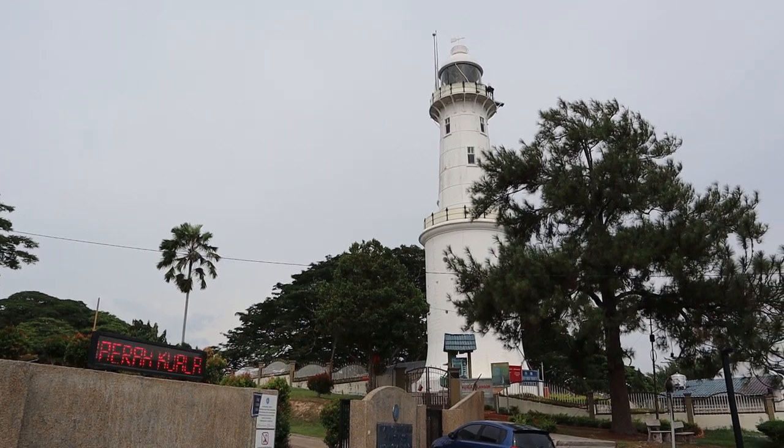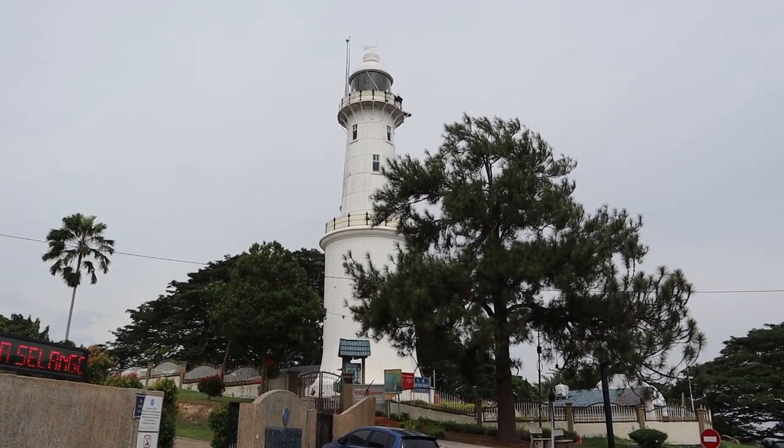All right, a little fun fact for you here. This lighthouse was originally built by the Dutch, yes, my great-great-great-great-great-grandfathers, back in the 17th century. Now, later on, the British reconstructed this lighthouse in 1907. Yes, that's a little fun fact for you.